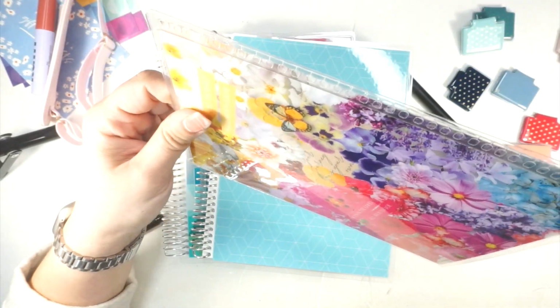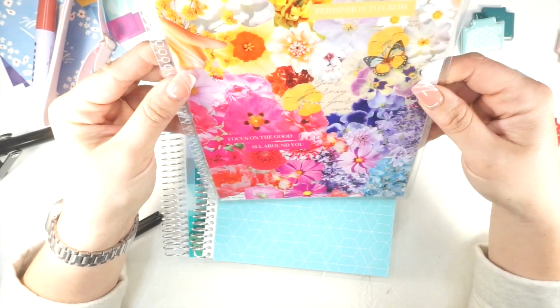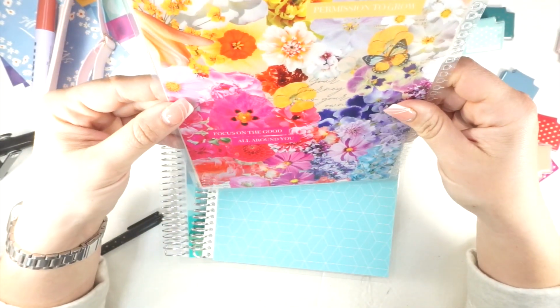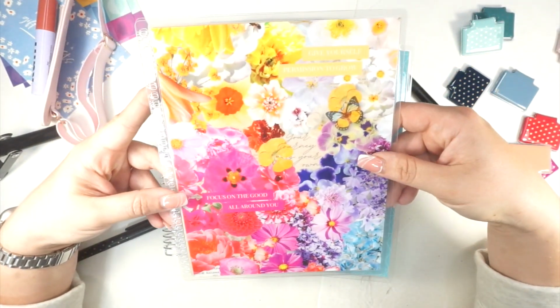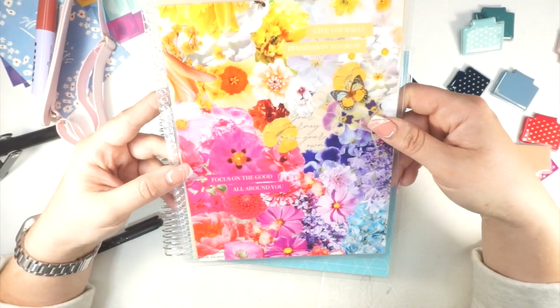Okay, then I ordered a cover set separately. Something I love that EC does. This one, I just felt very drawn to this. I usually don't like things that have quotes on them, but I just thought this was so pretty. It was pretty for summer, pretty for spring. Also, I'm not usually the floral girly either. If you have been following me for any length of time, you'll know that.